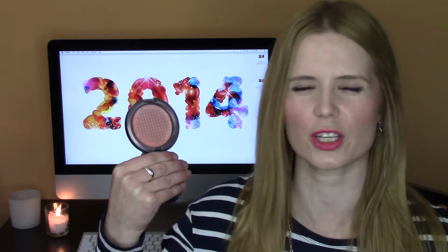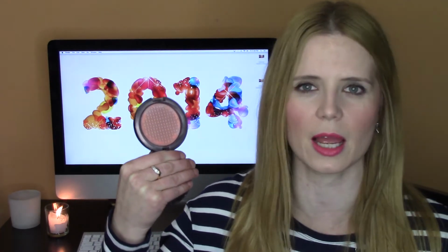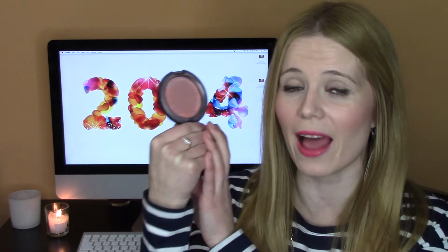The mineralized skin finishes are lovely on the skin. They've got a lovely shimmer to them, so they are visible, but at the same time they're not glittery or over the top. So I have really enjoyed this. As you can see, I've actually finished it.